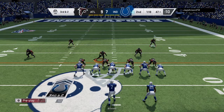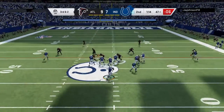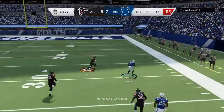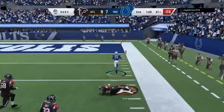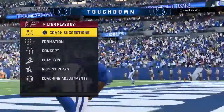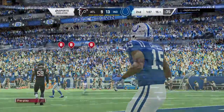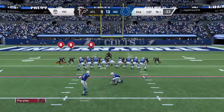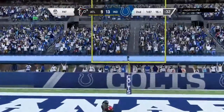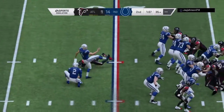Brissett on third and 2. Got an open man. That's Campbell. And now off to the races down the right side. Touchdown, Indianapolis. Paris Campbell, his second touchdown on the season. And the Colts are going to jump back in front. Vinatieri able to tack on the PAT, and the lead is up to 5.